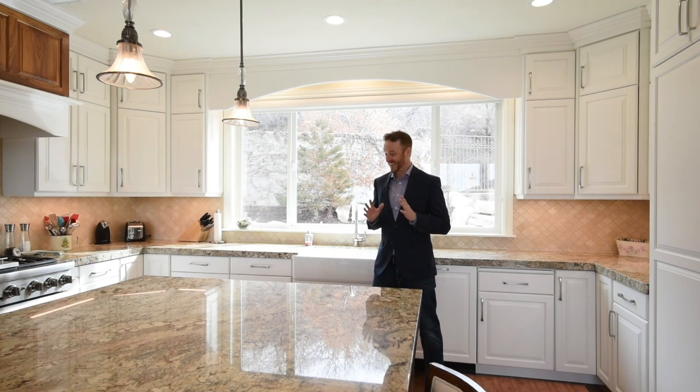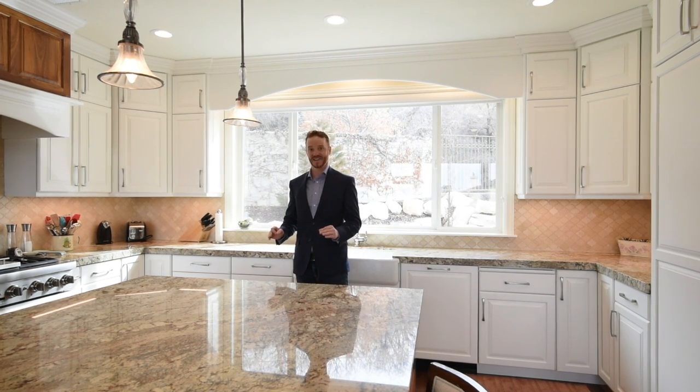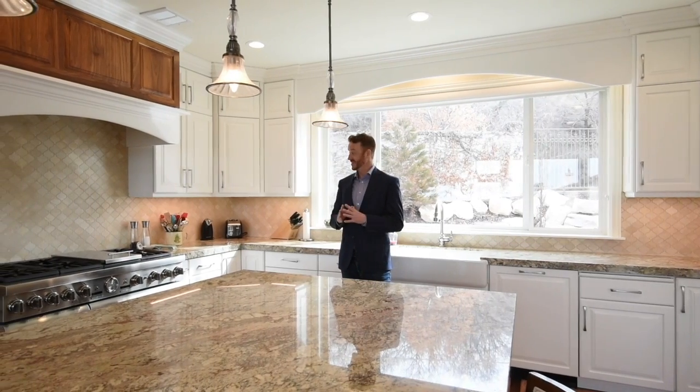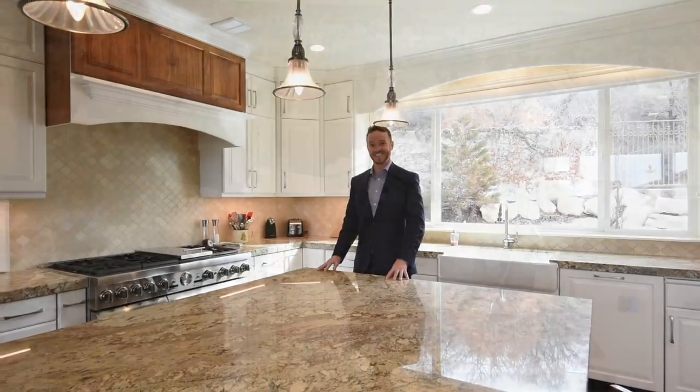Now, one of my favorite features in this home is the chef's kitchen we're standing in right now. It features the walnut floors that you'll find throughout the home, as well as this 48-inch range that's just perfect for entertaining the whole family. Let's go take a look around.